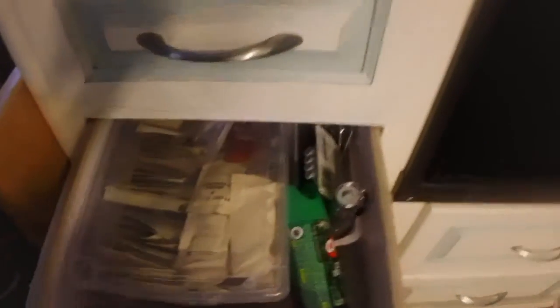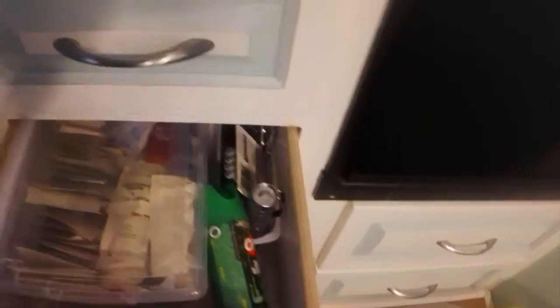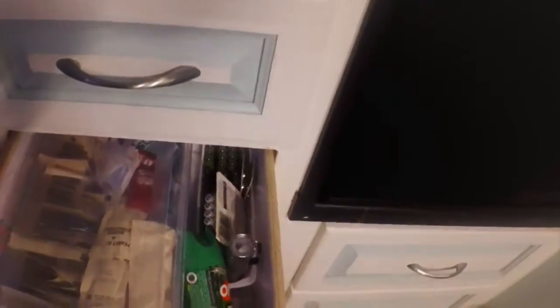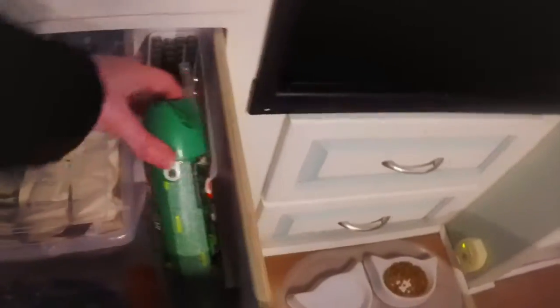And here is our emergency supplies. It's like extra packets, food packets, juice crystals, sugar, coffee, tea. We have batteries, the flashlight, and some little candles, tea light candles, bug spray, and our bungee cords, as well as matches. We do have a lot of matches with us.